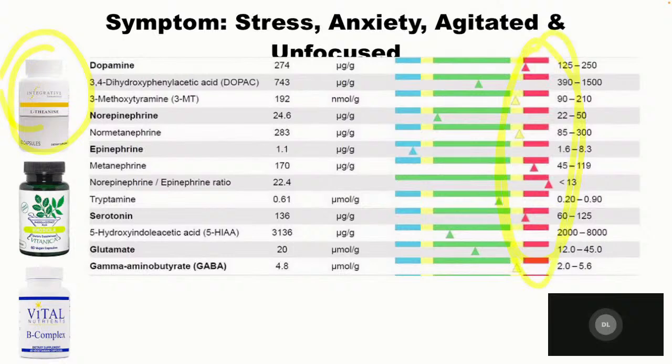It's a great neutralizer. That's why I like L-theanine a lot, and I use it pretty significantly, because if it's high, you could use it. If it's low, you could use it. So it's a great neutralizer there. Rhodiola is another one that can help lower these levels too. So that's another really great one.